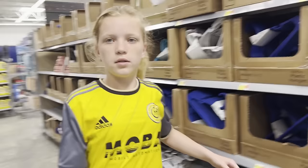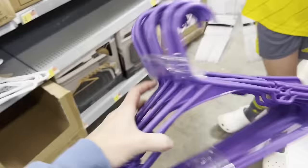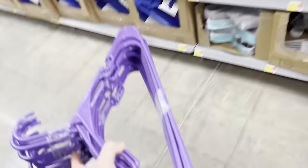Oh, Lexi would love those blue ones. I don't know if she likes that color. I got to text her and ask. And then Logan asked for wood color ones. I don't know if I'm going to get them the wood. Oh, this is a little sus. There's no tag, and they're like taped together. Wait, are these literally the only purples?